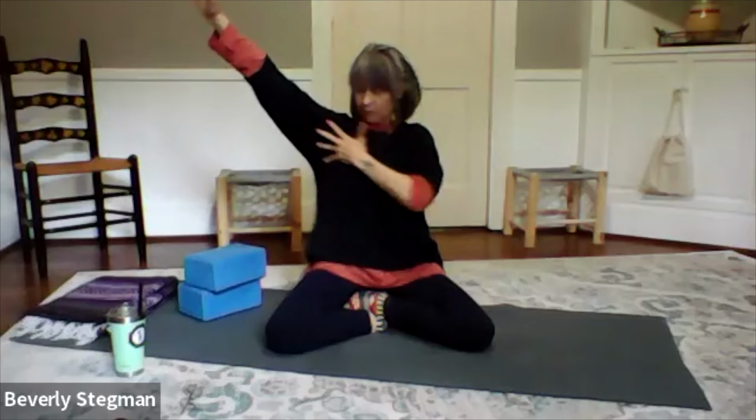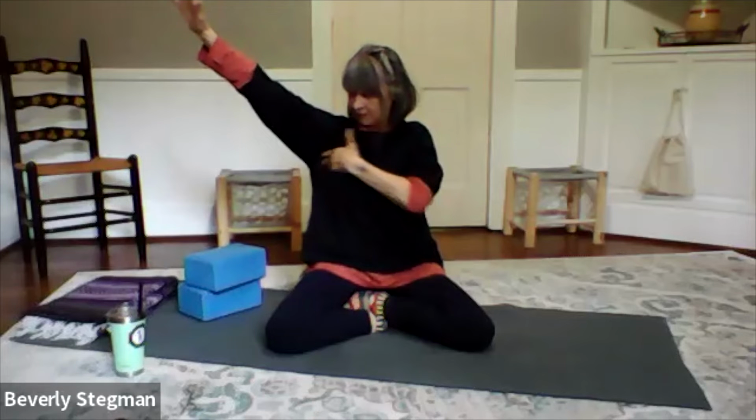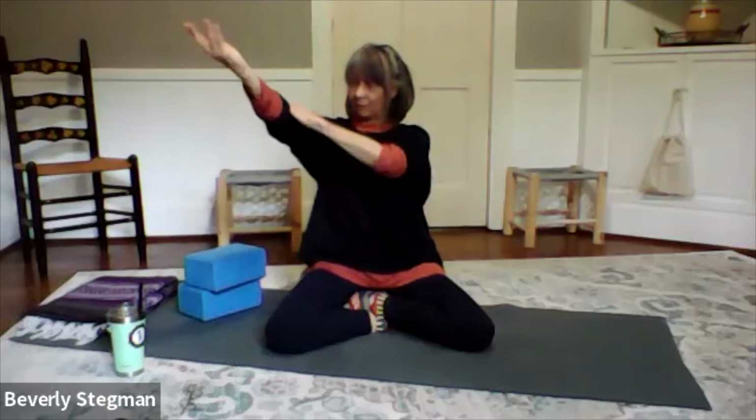And then let's try the other side. So we're starting with the armpit with the arm raised to whatever level you're comfortable, and just doing our gentle circles in that armpit region, the pectoral muscle in the armpit. And then circle in the other direction. And then elbow crease, where your elbow would bend. And then circle in the other direction.